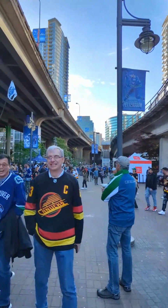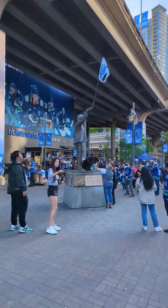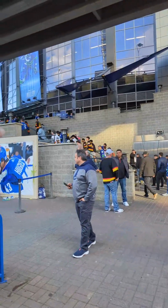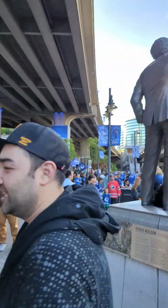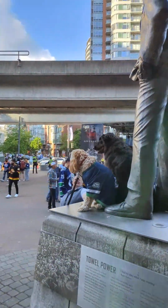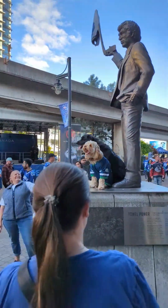So here we are. There we go. Look at this. Wow. We'll head up the stairs next on over here and check out some more of the gates. Well, let's check out down here first and see what's up. Oh, look at the dogs. They put the dogs up on the statue here. Oh, wow, that's cute.